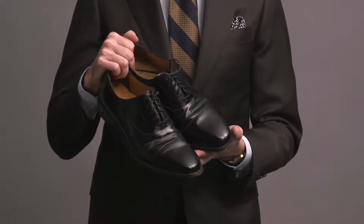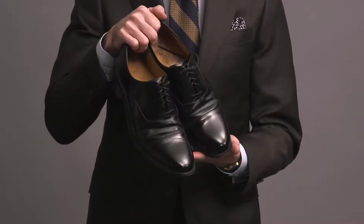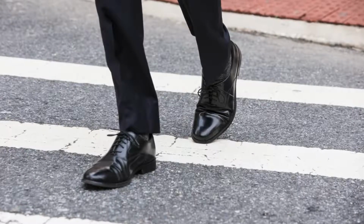The shoe I'm going to start with is this one right here. It's by Cole Haan. It's a black cap-toe Oxford. I've had these for a really long time, probably close to 15 or 20 years at this point. Obviously, they're very formal because they're black. I wear these primarily with a dark gray or a navy suit.